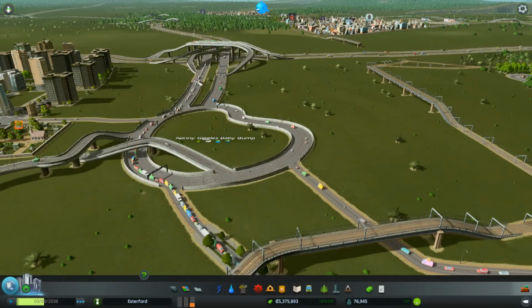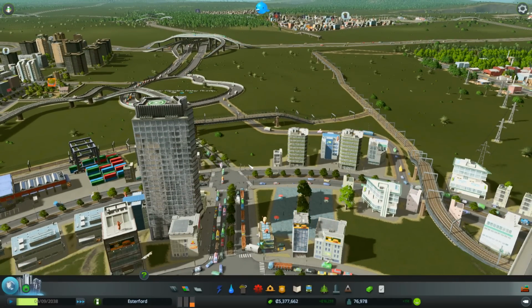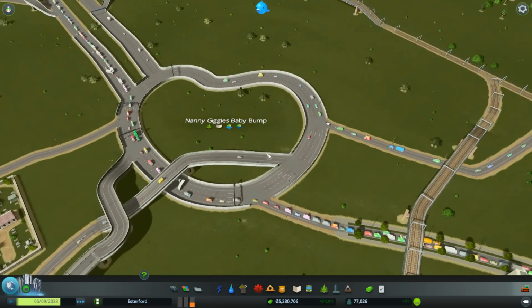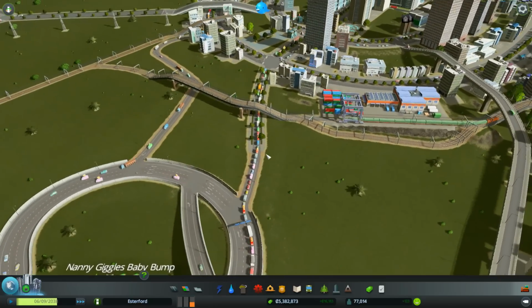Now remember, this has been backed up, so there's a lot of traffic to get rid of. Let's give this a minute to just flow. And hopefully we should find that we don't have anything backed up on the Nanny Giggles roundabout at all. Which would kind of be nice, wouldn't it?